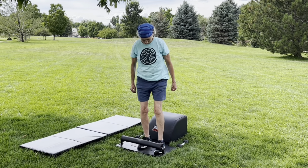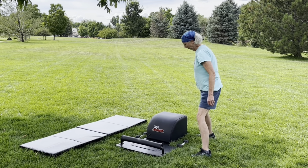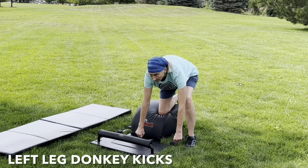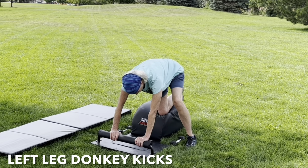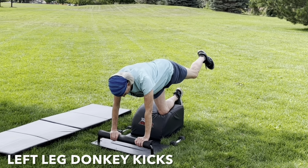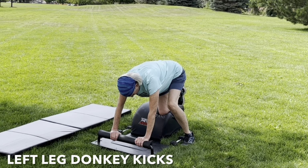Exhale, engage the glutes, kick and extend your left leg. Inhale, bring the knee in. Exhale, kick and extend. Inhale, bring the knee in. Hips are square, shoulders are square. Head and neck are in a neutral alignment.